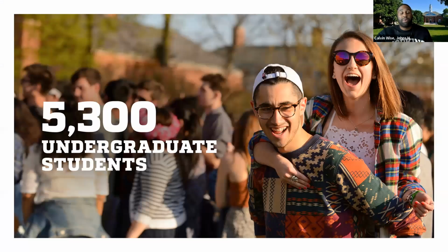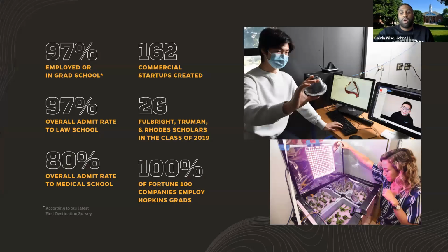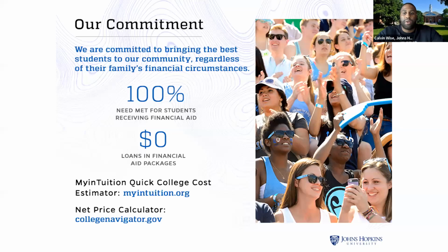I've mentioned this already. We have about 5,300 undergraduate students on our campus, over 350 student organizations. Here's some information about how we support students after they graduate. Over 100% of Fortune 100 companies have employed Hopkins grads. We do a good job preparing our students going off into medical school, law school, and graduate school. But we take a very individual approach, particularly through our Life Design Lab, which is our career center, to help students figure out their paths or multiple paths for them as they're looking towards life after Hopkins.